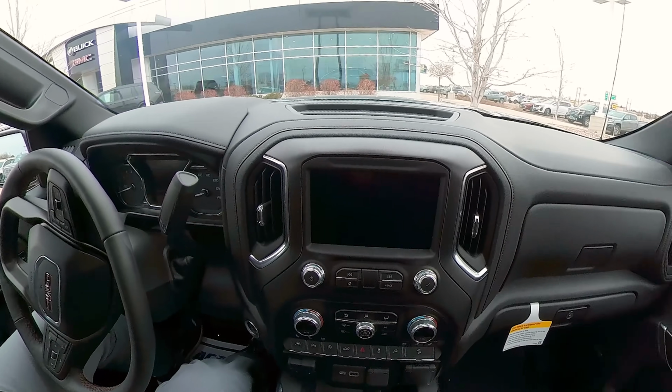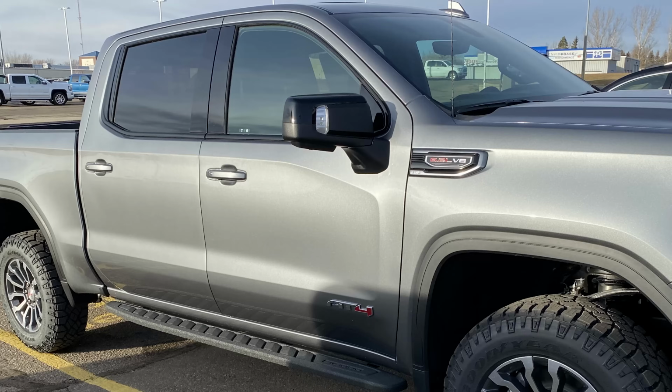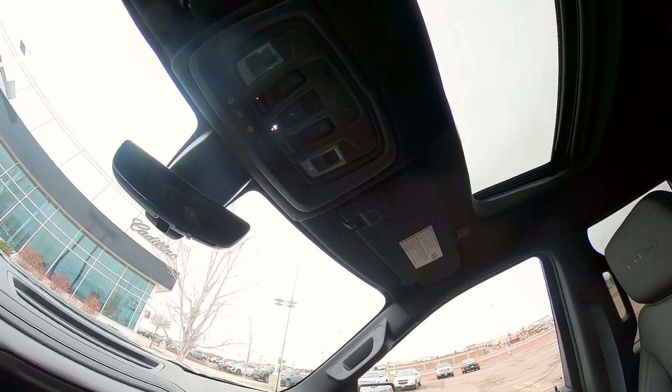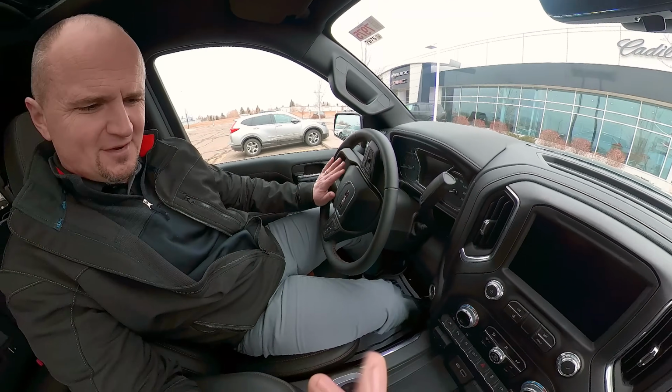This is a 2021. I have never purchased a brand new vehicle before. And I don't know if I ever will, but it sure is fun to try this. This is a beautiful vehicle. Pickups these days are more of a luxury vehicle than anything. So yeah, I'm just considering it. I don't know if I'm going to get it or not.